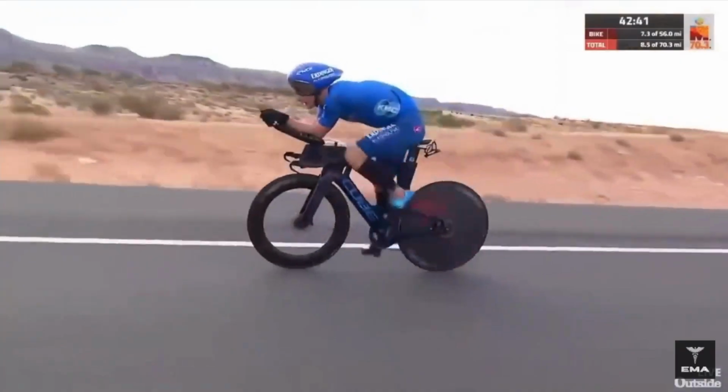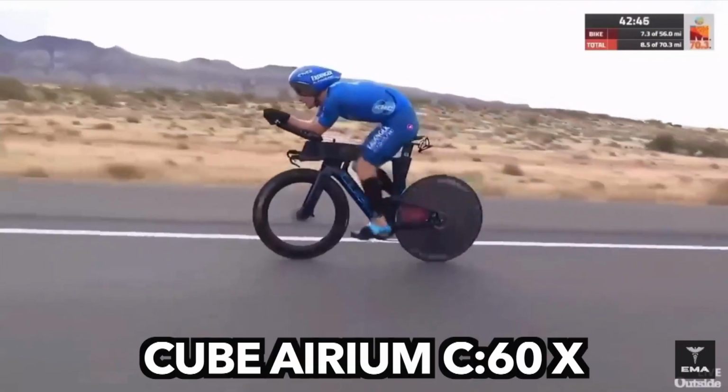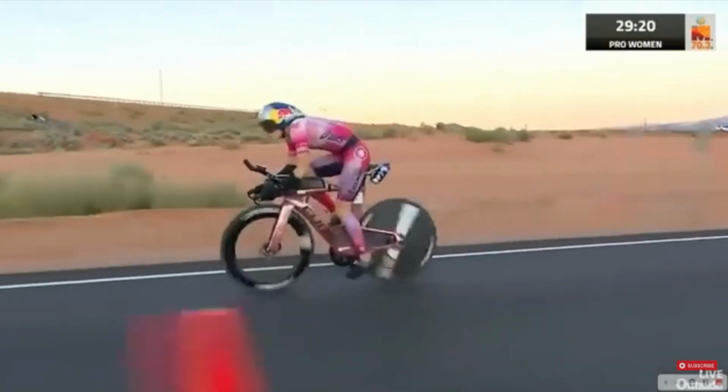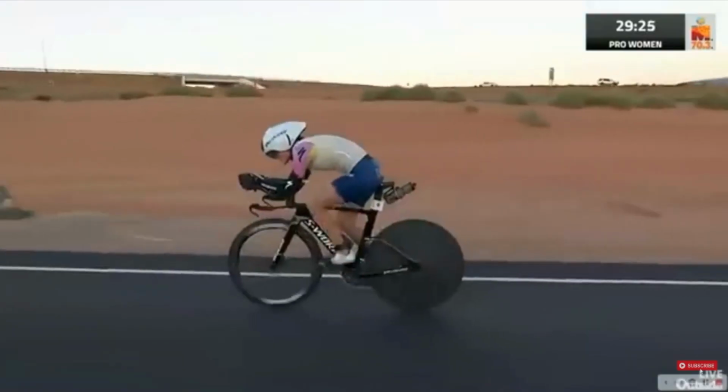But next we have Frederick Funk, the German machine, on his Cube Aerium C68X, which is actually the same bike that Lucy Charles-Barclay rides. And I think this is the most attractive, integrated, coolest bike on the circuit at the moment. It is just mega.